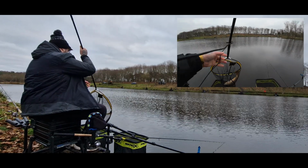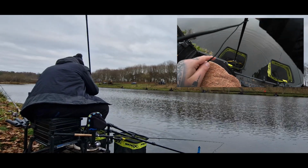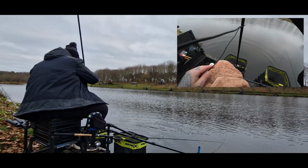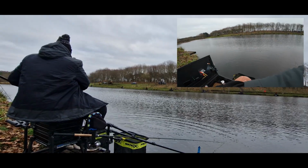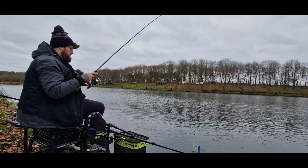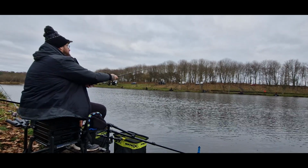3. There's that wire going in the way again. Come on, get out. This does not want to get out of that landing net. There we go. There we go. Look at that. In the interest of time, that pellet's staying on.